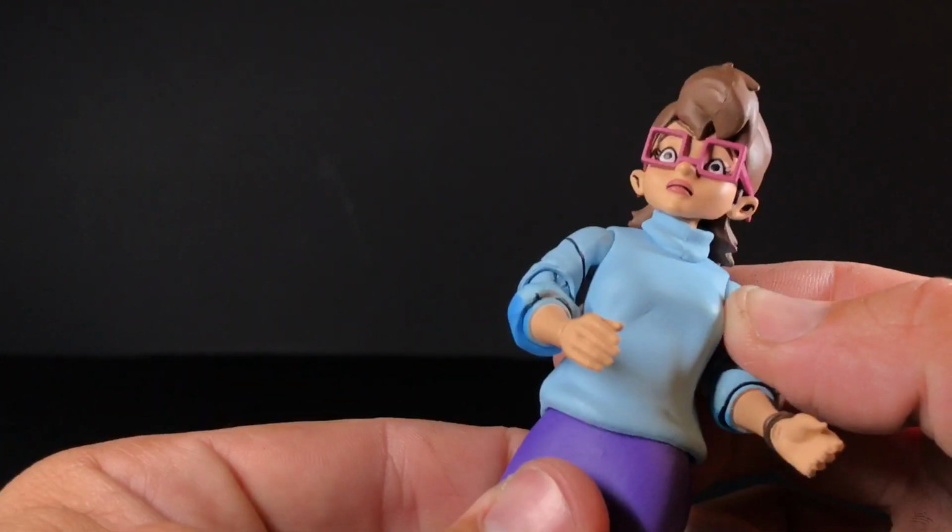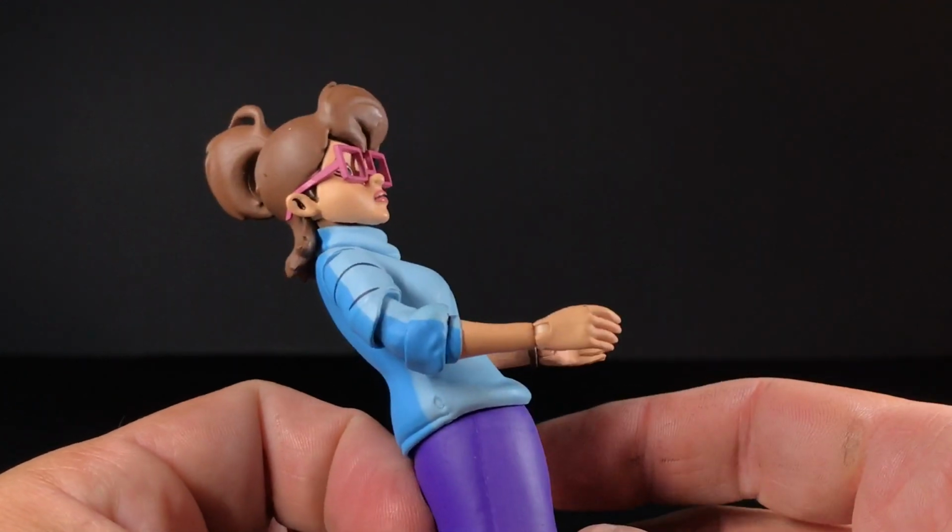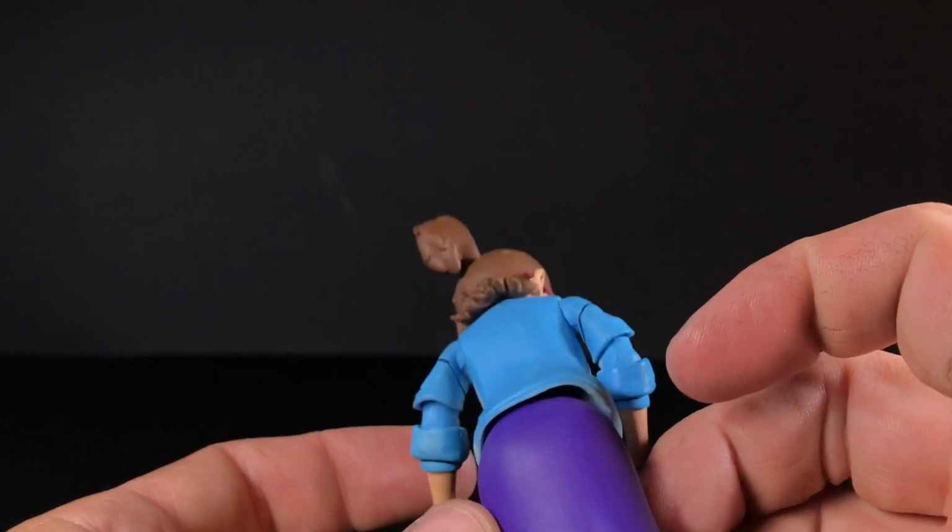You can rotate the torso. Actually, that's a ball joint. She can actually go back pretty far and go forward pretty far, too.